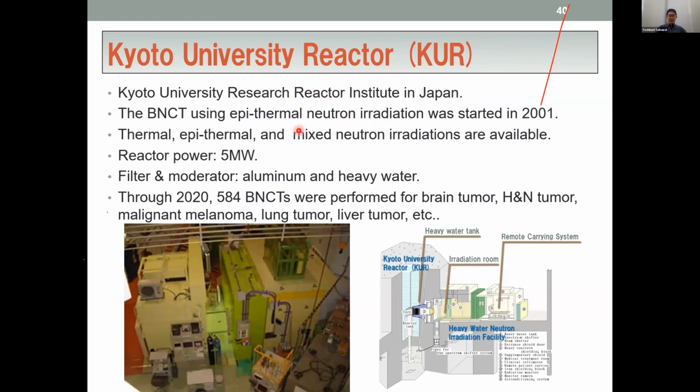This reactor is installed at our institute. The reactor power is 5 megawatts, and we have aluminum and heavy water filtered moderator systems. Through 2020, almost 600 BNCTs have been performed using this reactor system, mainly for brain tumor, head and neck tumor, malignant melanoma, lung tumor, liver tumor, and so on.